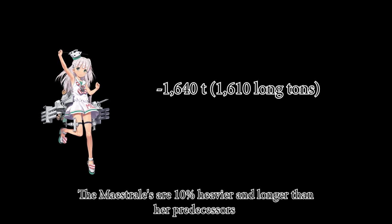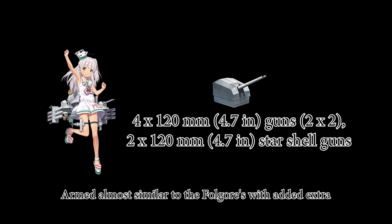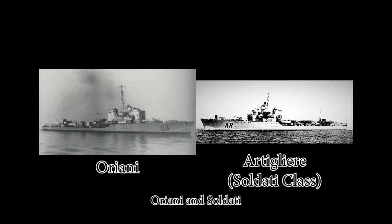Now for the good part. That's what she said. The Maestrales are 10% heavier and longer than their predecessors. Armed almost similar to the Folgores, with added extra. With that, Maestrales form a basis for the last 2 future class of destroyers, Oriani and Soldati.